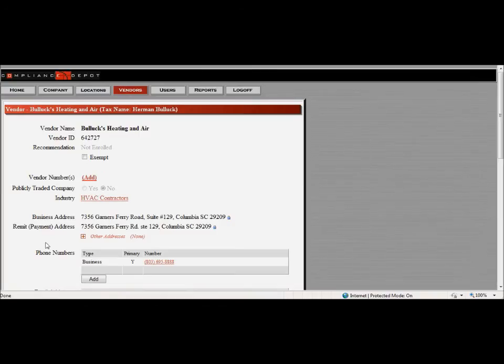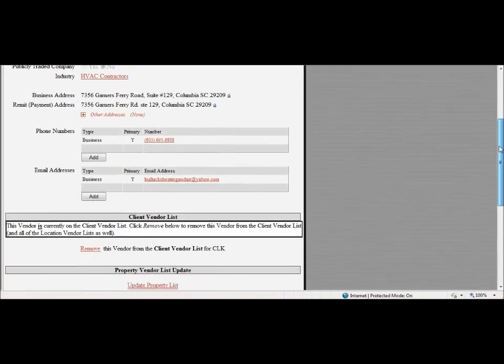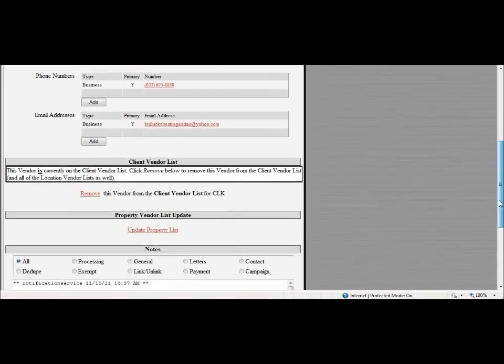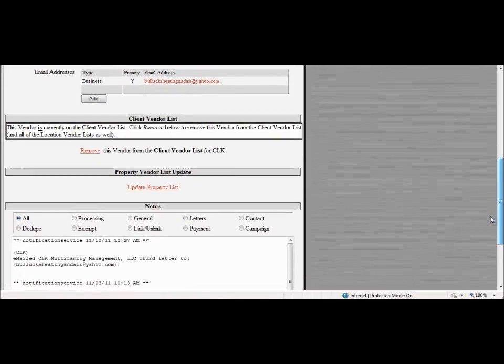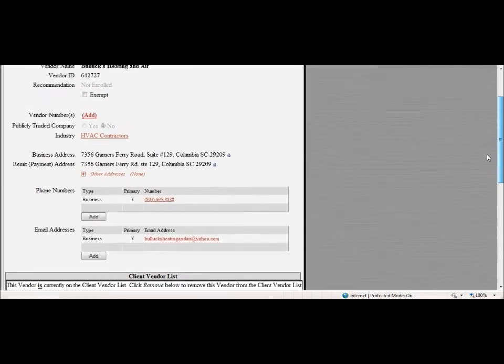So I'm going to click on Bullock's Heating and Air, and you can see Bullock's Heating and Air is not enrolled. If you scroll down, it says client vendor list. This vendor is currently on client vendor list. Remove here. Remove this vendor from the client vendor list for CLK. This means that this vendor has been signed up for CLK but has not yet enrolled or done any of the steps in order to become a vendor as of yet.